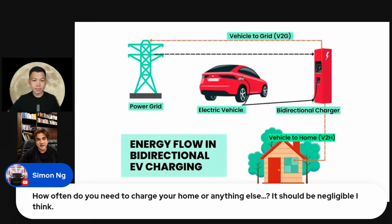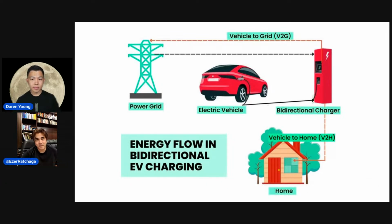The electrical company didn't even know what happened, so they eventually gave up and brought in diesel backup supply. So now imagine if I had my car, they don't really need that. If a lot of people in my neighborhood have a car they can just plug in, you don't need the diesel generators, correct? So in a way, V to H is actually better for the environment.